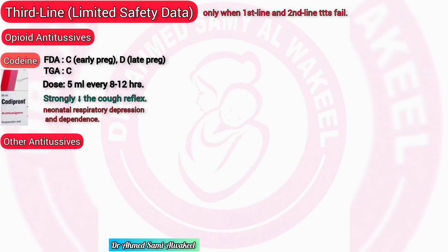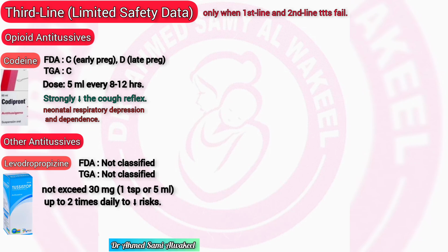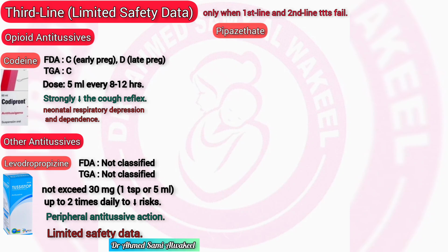Other antitussives. Levodropropizine. FDA category, not classified. Tussistop syrup. Dose: should not exceed 30 mg, 1 teaspoon or 5 ml up to 2 times daily to minimize potential risks. Mode of action: peripheral antitussive action. Evidence: limited safety data.